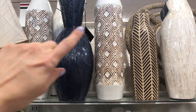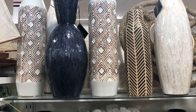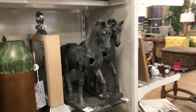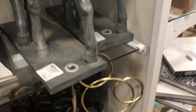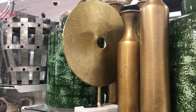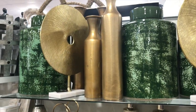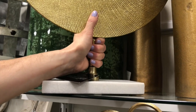These vessels are kind of cool for some texture, very mid-century looking with the graphic print, and would be so cool with some pampas grass. And these antique-y horses, you guys, are so Restoration Hardware vibes. They are really cool. And they are only $39.99 each. So pretty. Oh, you guys, it's huge and dramatic. That is a vibe. And these are kind of interesting. You could really bring some dramatic brass. I've got a couple of these. Oh, $49.99. I think that's great.